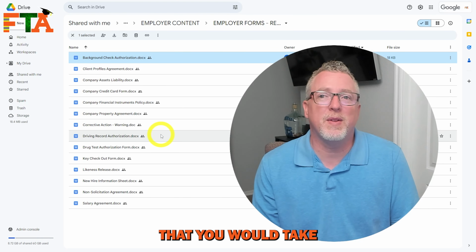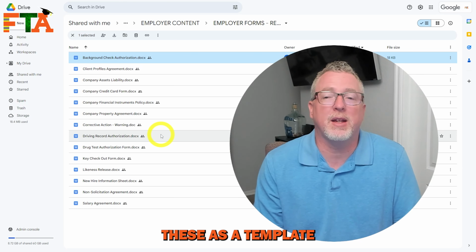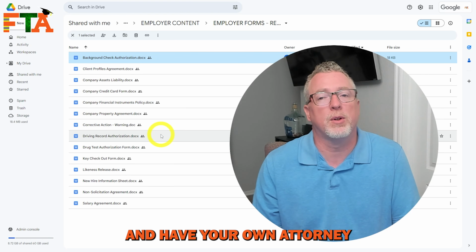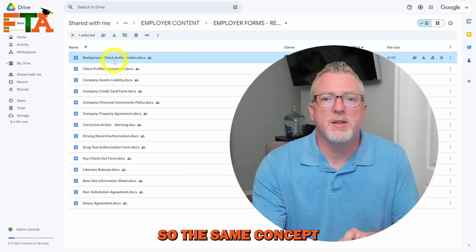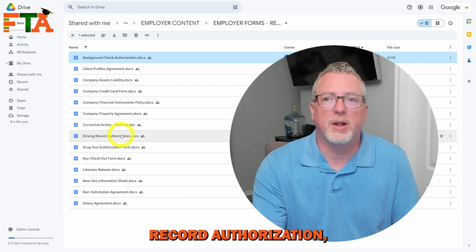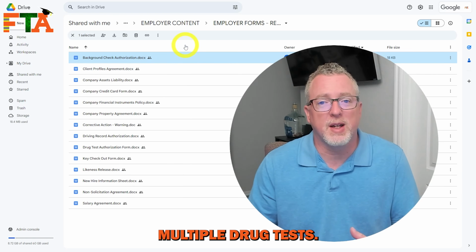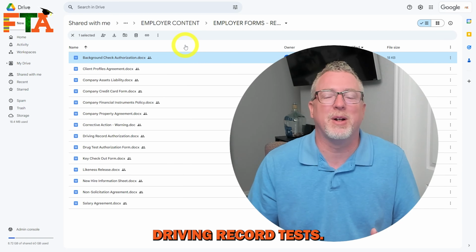So I'm going to tell you that you would take these as a template and that you need to make sure to customize them for your state and have your own attorney review them. So the same concept: the background check, the driving record authorization, and the drug test authorization, because again, you're going to run multiple drug tests. You're going to run multiple driving record tests.